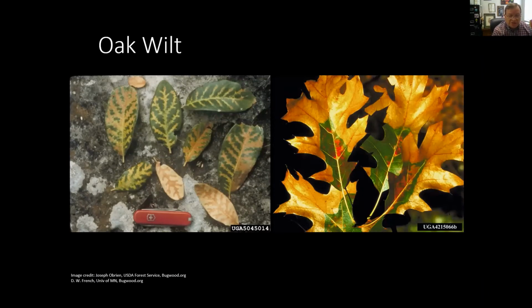Depending on the oak species that you see, the symptoms can be different. I think on the left there are live oak leaves with oak wilt symptoms. On the right, it's an oak in the red oak family. One of the things that would make this a little different from bacterial leaf scorch is that often you would see leaves shedding from a tree that has oak wilt, a lot of leaves shedding really early. You generally don't see that with bacterial leaf scorch.